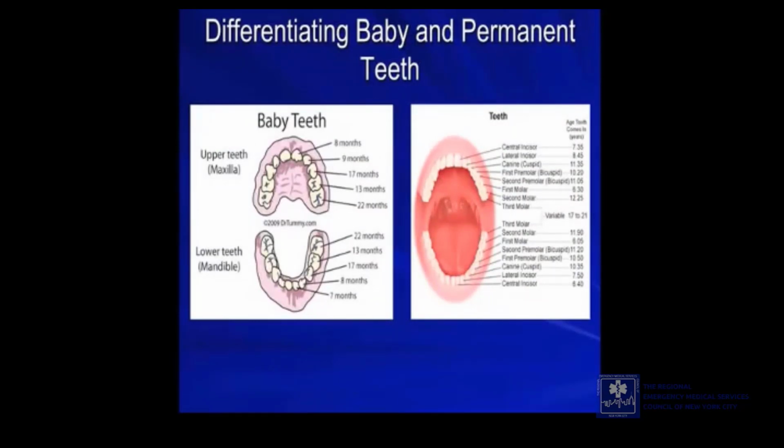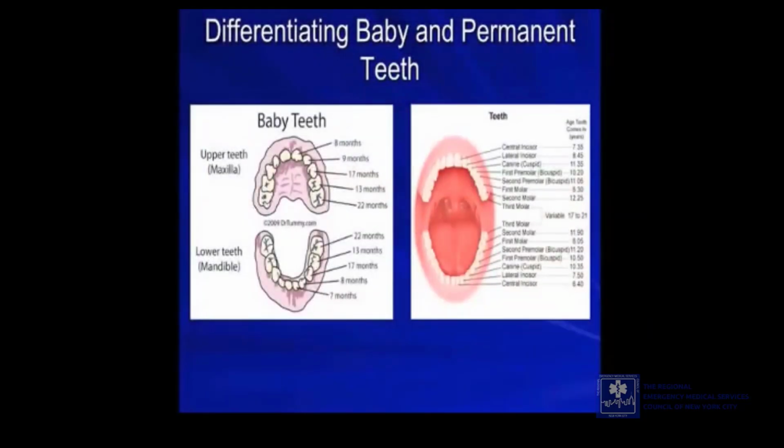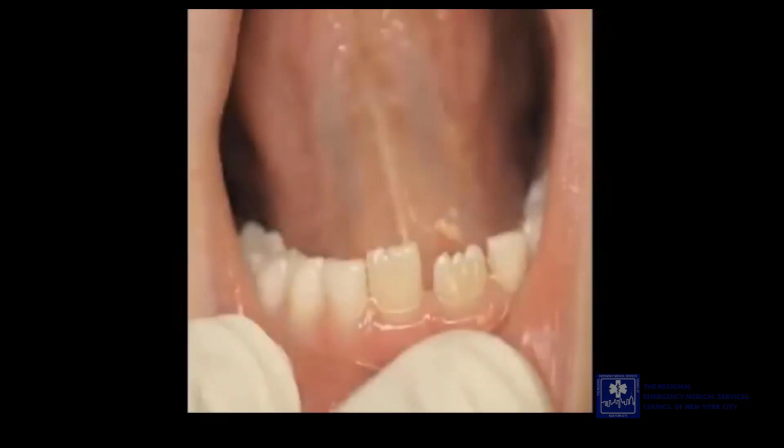As you can see in the figure on the right, on average the incisors appear between 6 and 8 years of age, and all the teeth are permanent by about 11 or 12 years of age, with the exception of the third molars. Knowing when these teeth appear is important. For example, a 5-year-old is unlikely to have permanent front incisors, while a 10-year-old is likely to have permanent front incisors.